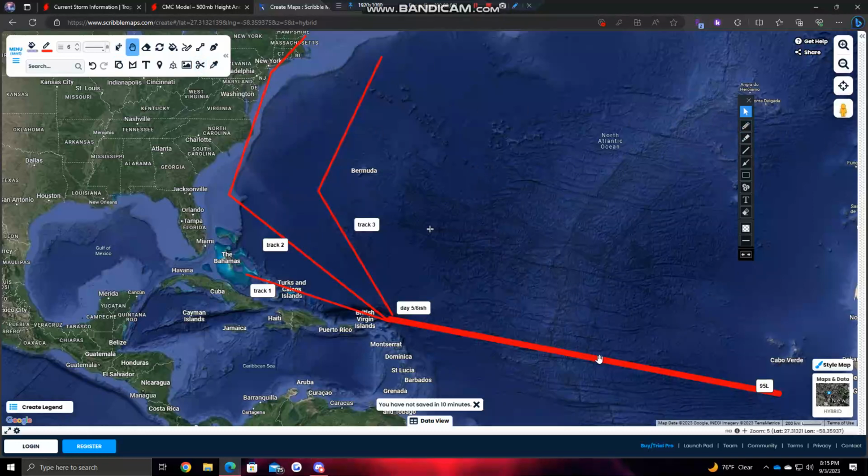Once again, this is 1 to 2 weeks away, so anything can change. As you can see, just from 3 runs ago, a lot has changed from this one storm. Track 1, where our high pressure does exist up here and is very strong, and it suppresses the storm into the Caribbean, eventually into the Gulf and Florida. That is track number 1. Track number 2, once again, our high pressure is here, but is not as strong, allowing it to come up the East Coast and eventually ride the East Coast like we've seen with the GFS.